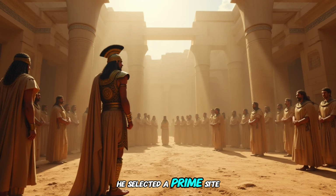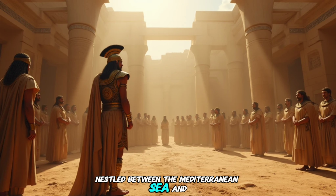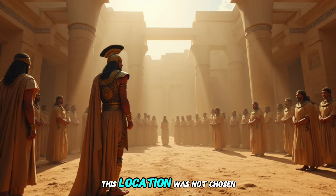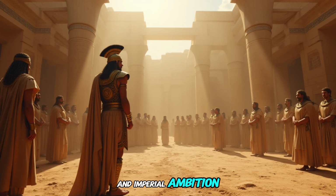He selected a prime site for a new city, nestled between the Mediterranean Sea and Lake Mareotis, a region blessed with a deep natural harbor, fertile hinterlands, and defensible terrain. This location was not chosen by accident. It represented both strategic foresight and imperial ambition. To realize his dream, Alexander enlisted Dionysius of Rhodes, a celebrated urban planner, to design the city.